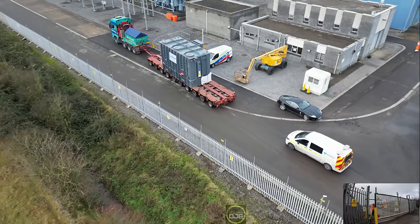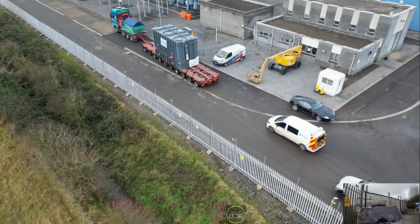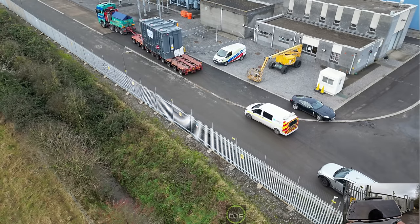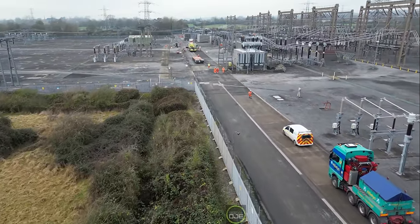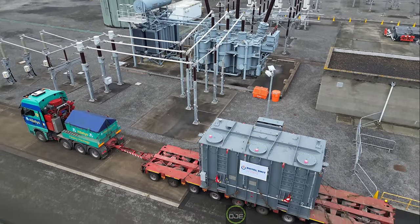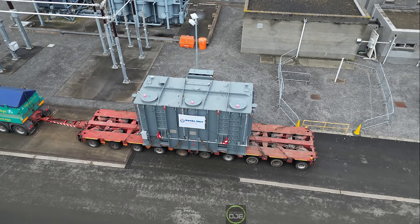It arrived early, didn't it? Yeah. Lots going on down there. Lots going on. Let's go and have a look. There it is, look. Beast.